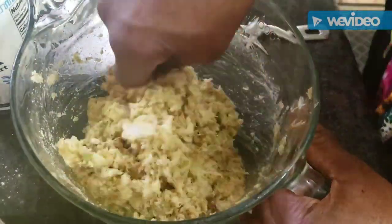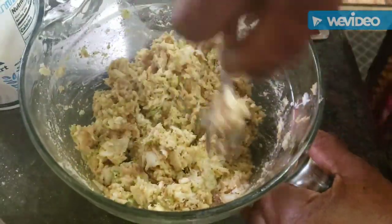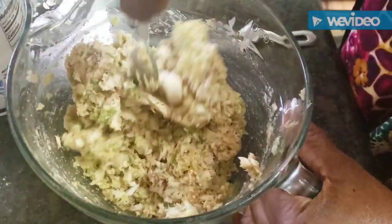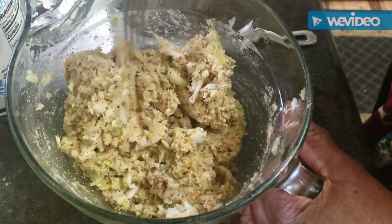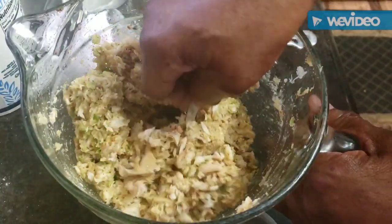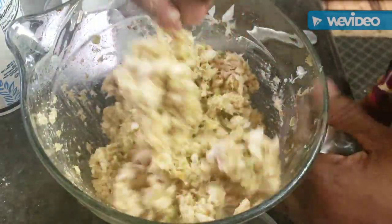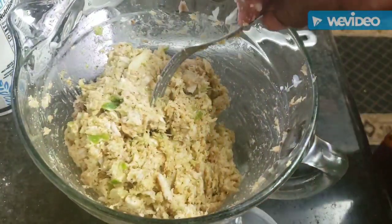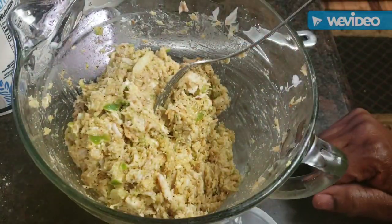Okay. It's looking good, y'all. You know, this looks almost like the mixture for salmon patties. That's a chunk of fish, and I did get some nice chunks of fish in there. So we just need to make sure we get it mixed up really, really good, mainly for the purpose of that egg, to make sure it's all mixed in.